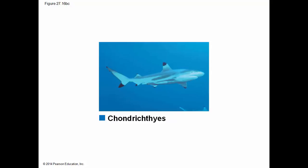Okay, these are the chondrichthyes, the cartilaginous fish that includes sharks and rays. These are obviously jawed fish because everybody's seen that movie Jaws. That's what it's about. But these cartilaginous fish are primitive, and the great adaptation that they came up with was the jaw.